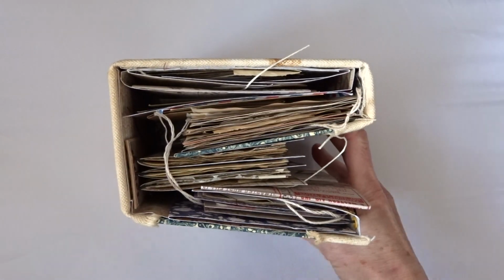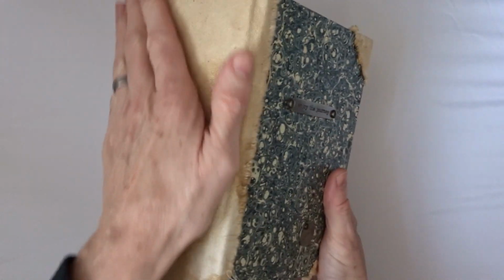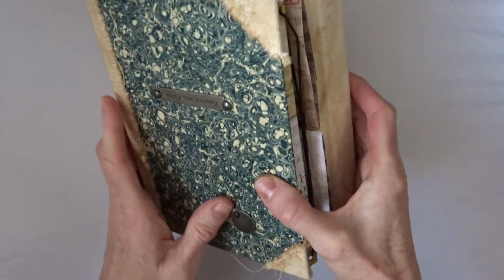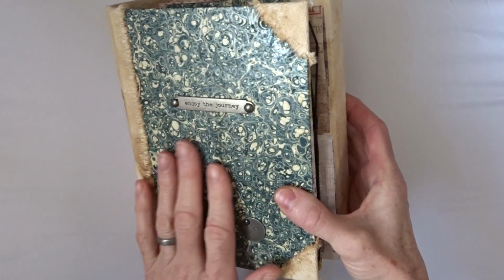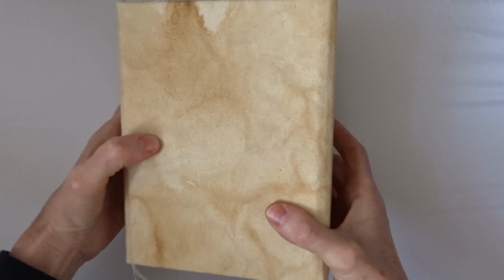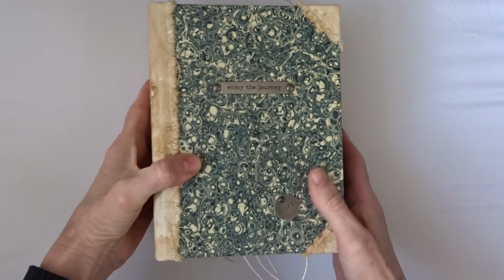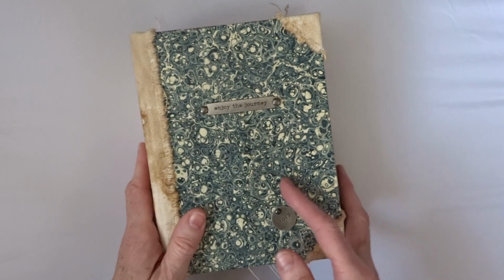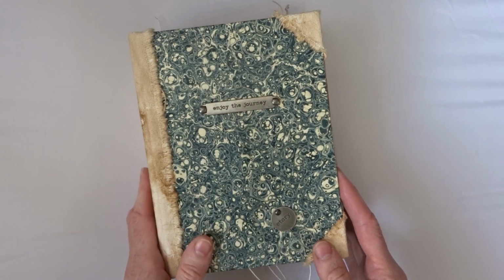Similar processes, and a nice thick, flat spine, marbled paper. I did give it a light spray of a coating so that it wouldn't pick up dirt. And the back is tea-dyed canvas, and I did the same title. Again, enjoy the journey and story here.